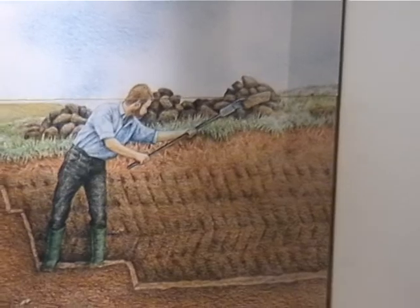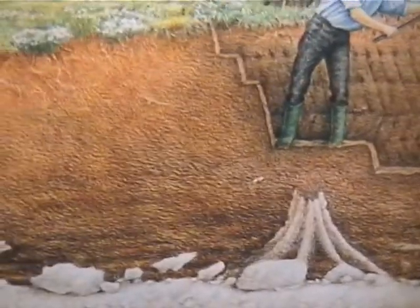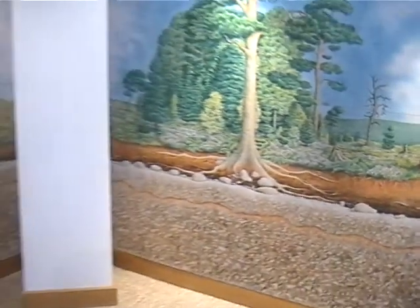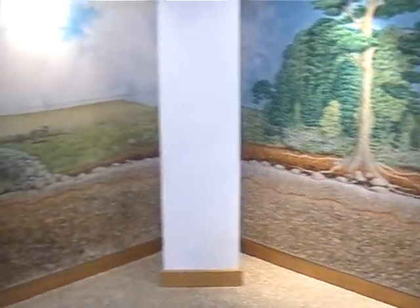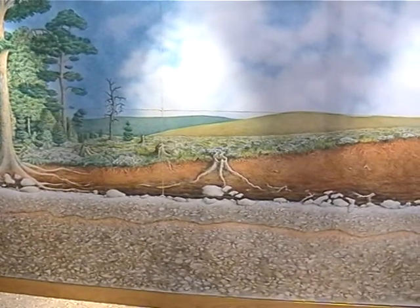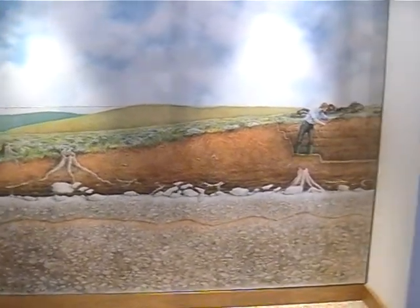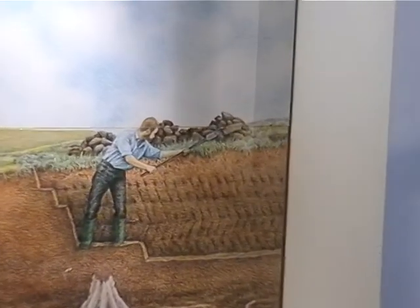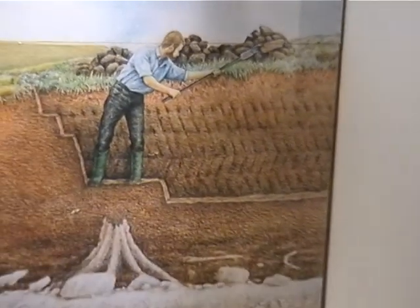Oh, this is modern day, I guess. So this is, I see, the growth of the bog. Yeah, that's what that is showing. So those are the walls with the bog growing over the top of it. And then nowadays, the people coming in to dig the turf and then finding it underneath.